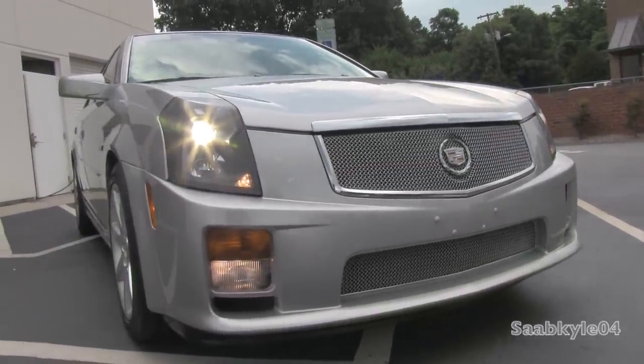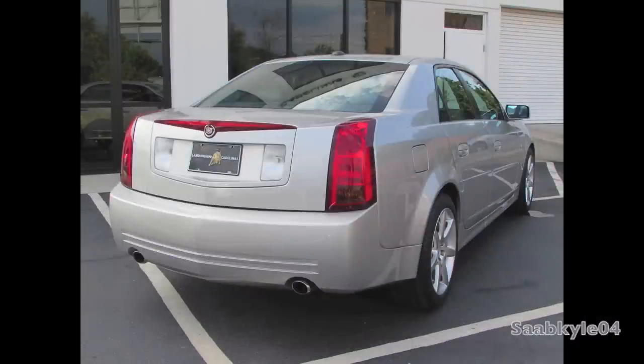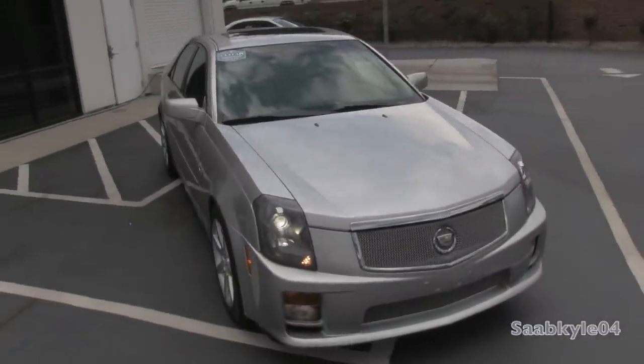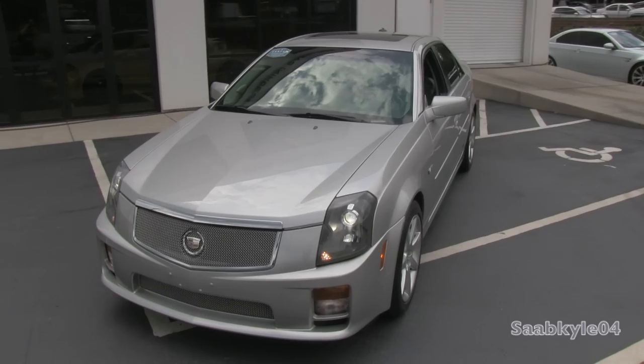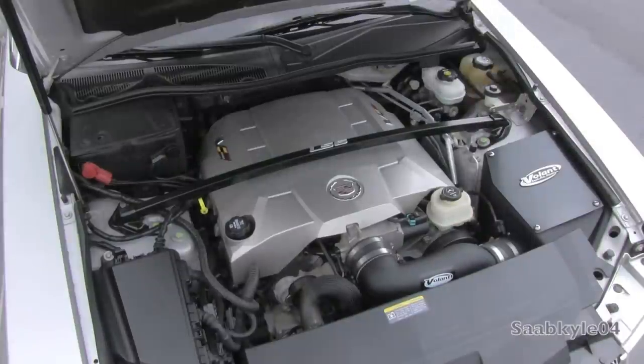The CTS rides on the then-new Sigma platform and was the first GM car to use ultra-high-strength steel in the chassis. It's lighter and stronger in addition to having superior safety profiles with better energy absorption and reduced intrusion in case of an accident. The heart of the CTS-V, though, is its powertrain.